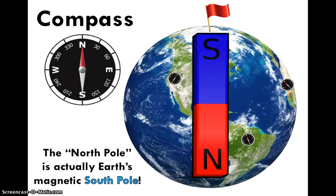So geographically, we call our top of the planet the North Pole, but in actuality, it is our magnetic South Pole. Believe it or not, the poles of our planet actually switch from time to time, and eventually the North Pole will actually be a magnetic North Pole. A lot of people think that that's an apocalyptic scenario, and I can assure you it is not, although it may mess with a few GPS systems, but we've got nothing to worry about.